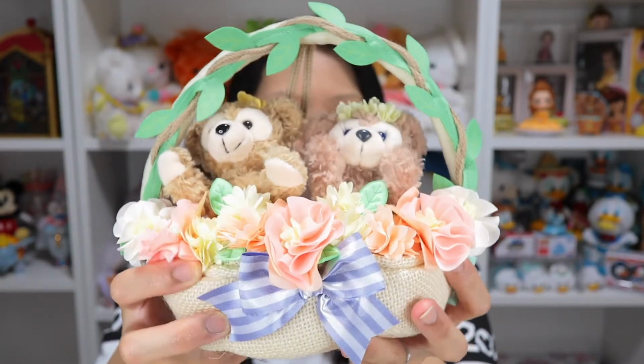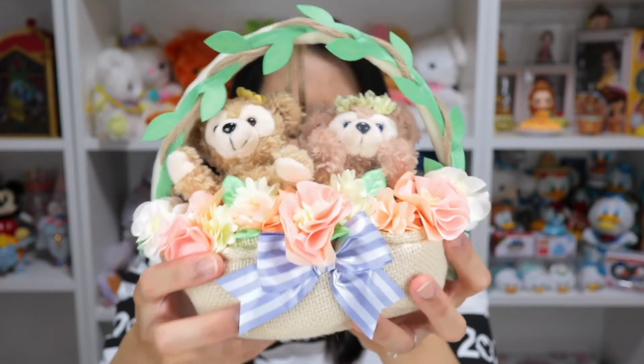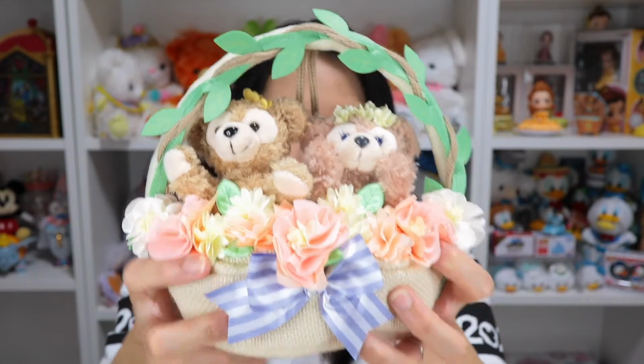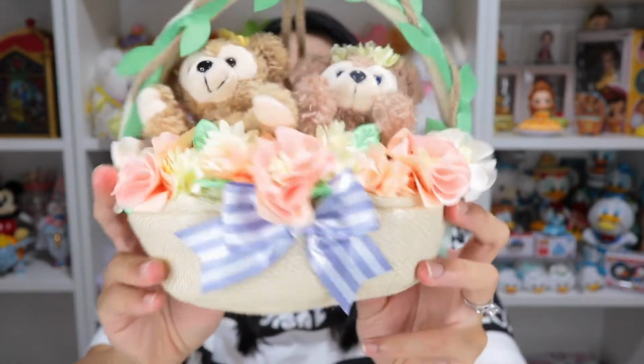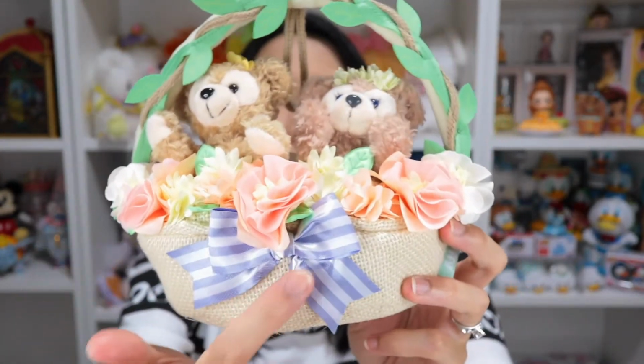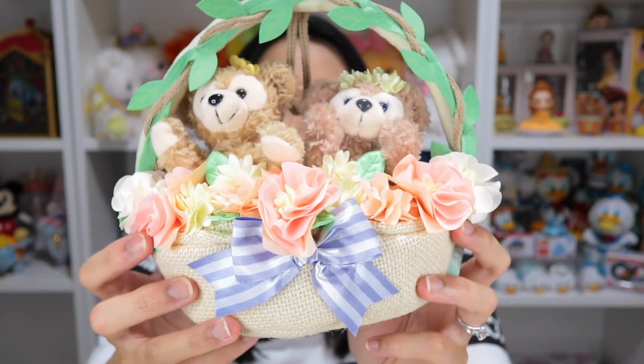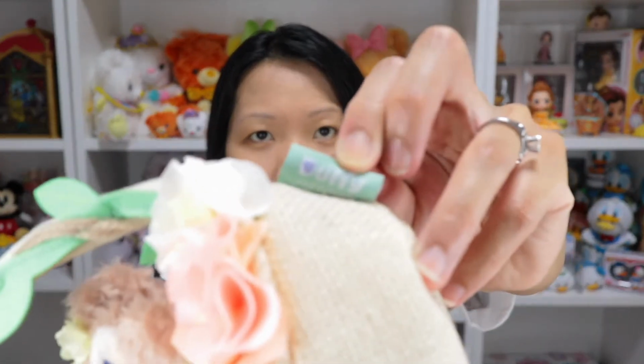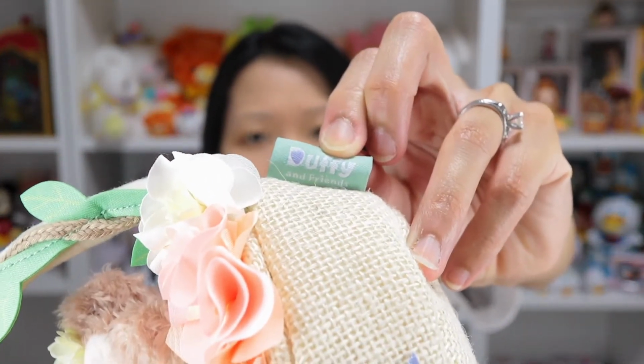The basket itself is made from some sort of canvas like material, what potato sacks are made of. There's very much a weave detail to it. And finally, a satin ribbon in blue and white stripes. And as far as I recall, this is not scented. Yep, there's no smell to it. If you want to add some more cuteness or kawaii-ness to a room, this is a very simple solution to do that. And of course, you have that fabric tag here, but it only says Duffy and Friends this time.